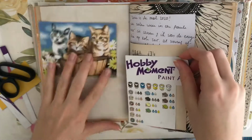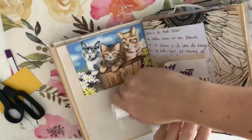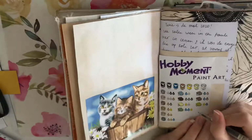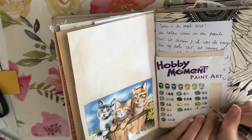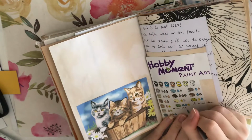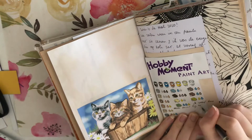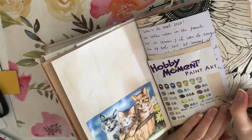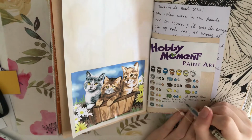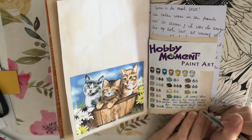We're getting there. So on this page, I am gluing down some things from a hobby kit I did. It's a paint by number. I later add a picture of how the painting turned out. You can't really tell in this video, but if you look closely, you can see that. So I journaled about it because it was something that I didn't know I enjoyed, but it was so relaxing and satisfying because it turned out so good.